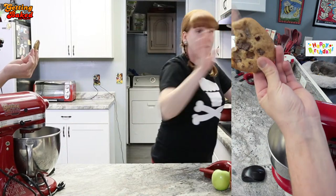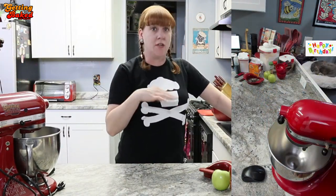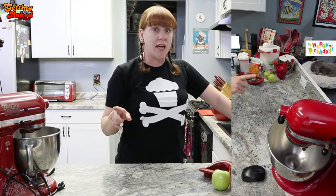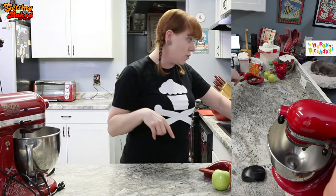So, if you're making along, Amanda, this part of the recipe, when you're making the crumble, tells you to do the apples. I don't do the apples yet because I don't want them to brown. So, I don't do the apples until it's time to add them to stuff.